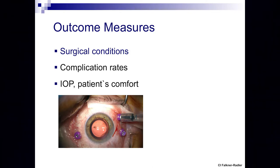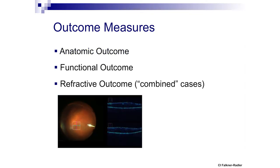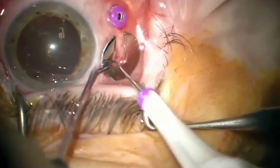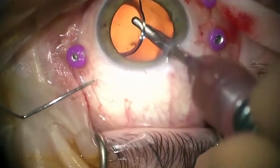So that's a small video. It's a patient operated with a 27 gauge Alcon. I like to use this plate because it stabilizes the eyeball, but you can also use a scissor. This patient also had cataract. So you see, I did the cataract surgery and then I hydrated the main incision. Then core vitrectomy is performed, and this patient had an epiretinal membrane. You see it on the right scan. It's an intraoperative OCT showing the membrane.